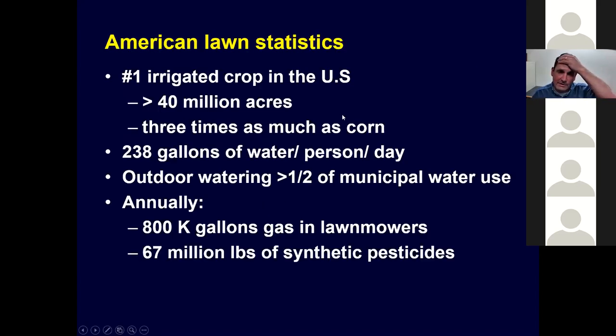So some lawn statistics, and these are a little bit outdated, but it's gotten worse than when I collected these statistics. This is kind of a sad one: the American lawn is now the number one irrigated crop in the entire United States. We grow more lawn than corn or wheat or anything. It covers over 40 million acres, three times as much as corn. And this is a figure that I got for the Intermountain region of the U.S.: people spend about 240 gallons of water per person per day to irrigate their lawns.